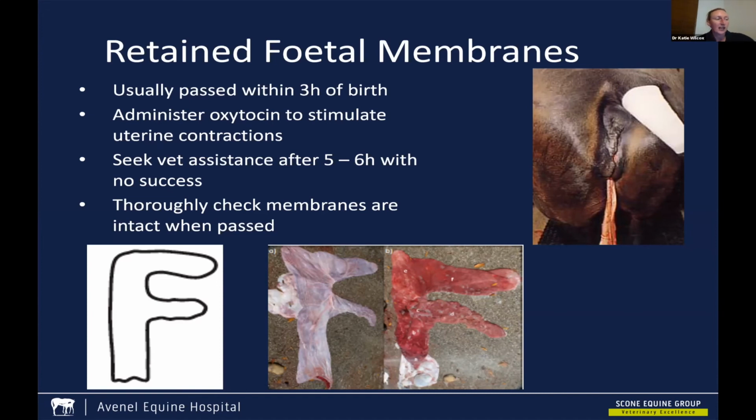So if the whole placenta is retained, a mil of oxytocin should be given from 2 hours after foaling. That'll help the uterus contract and pass the membranes. If, after 6 hours, we still haven't passed the membranes, then veterinary attention should be sought for removal. Untreated mares can go on to have potentially fatal consequences, such as the development of a metritis, endotoxemic shock, and laminitis.